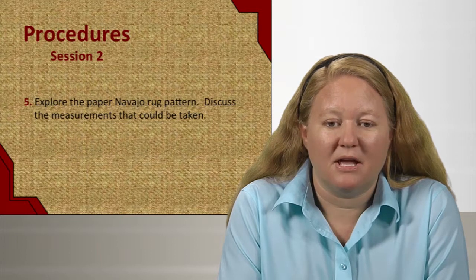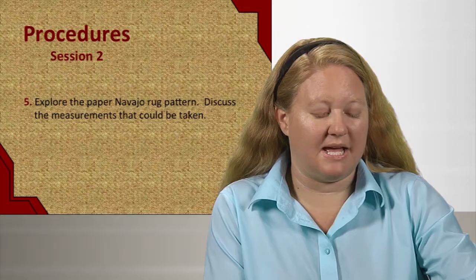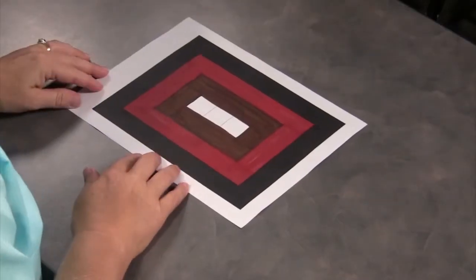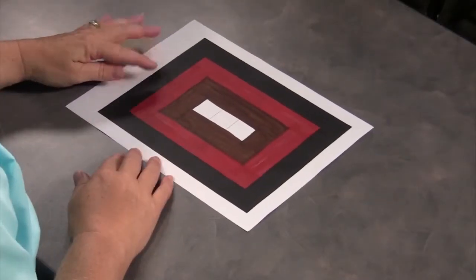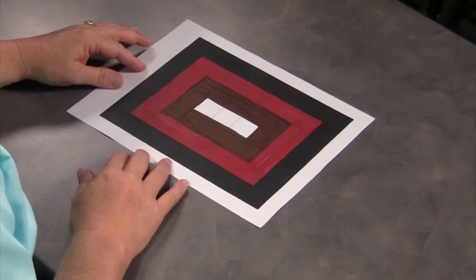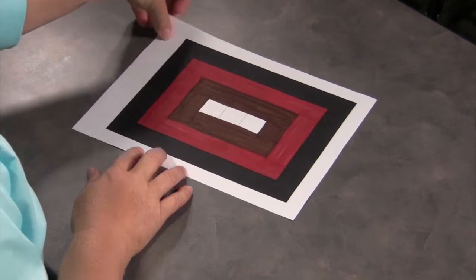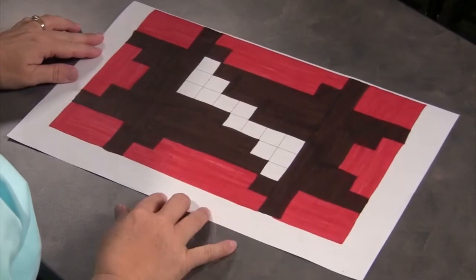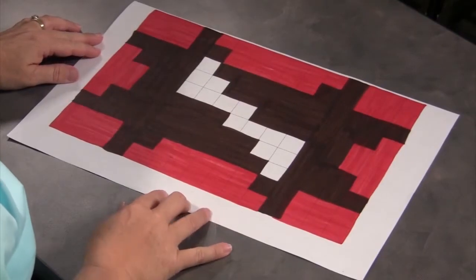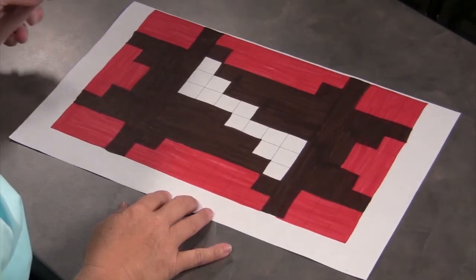Explore the paper Navajo rug pattern. Discuss the measurements that could be taken. In 1st grade, we have a simple rug where students can look at the various colors and various shapes, and they could discuss what ways they could measure this shape. The 2nd and 3rd graders have a more challenging rug design where they could discuss not just the colors and the shapes, but the difficulties and strategies of measuring these various shapes.